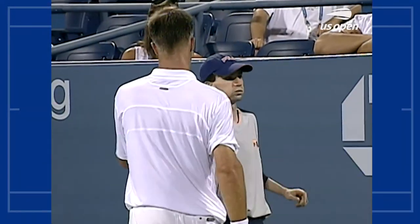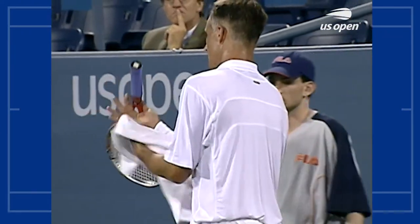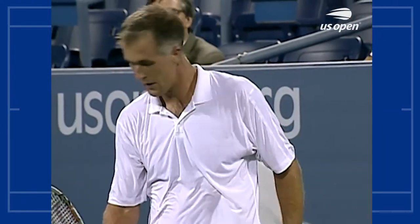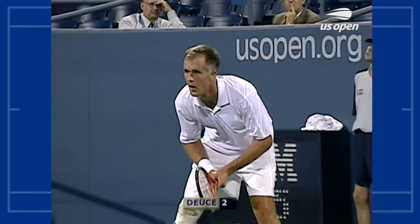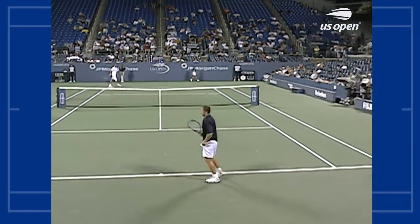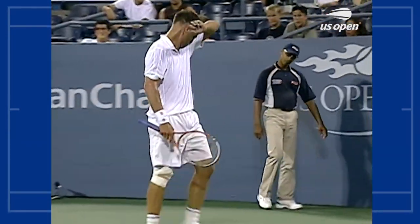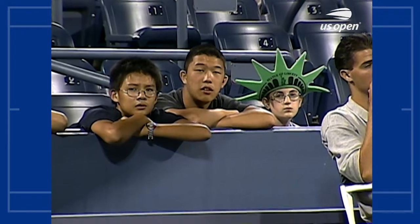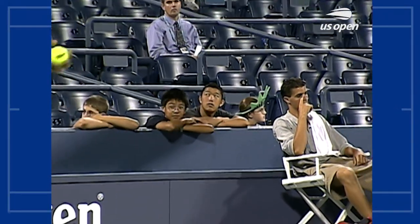Like he was chomping at the bit there, just tried to go for a little bit too much again, and the ball not even really getting up to the net, letting Mike Russell back into this game. That shank forehand return is giving Mike Russell opportunity to take this game, get back on terms and lead 4-3.